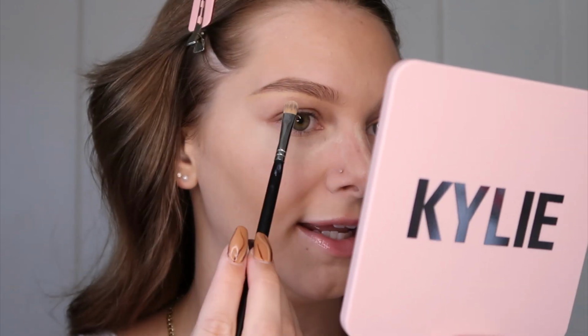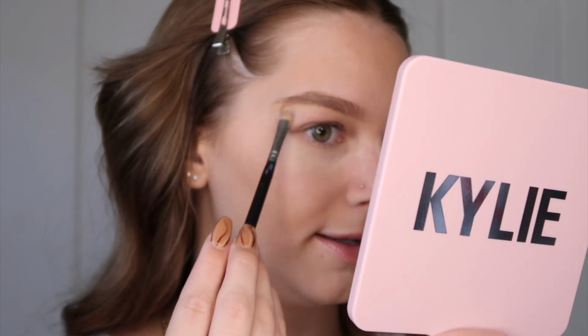I'm just going in and I'm just gonna blend it kind of down. That is the final brow. I honestly think it looked way better before I did the highlighter thing underneath, but I had to do it because it's part of the routine. I'm gonna go do the other one off camera.